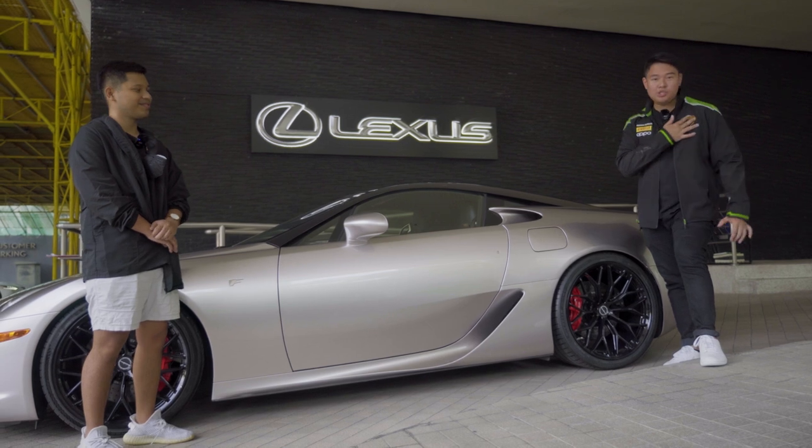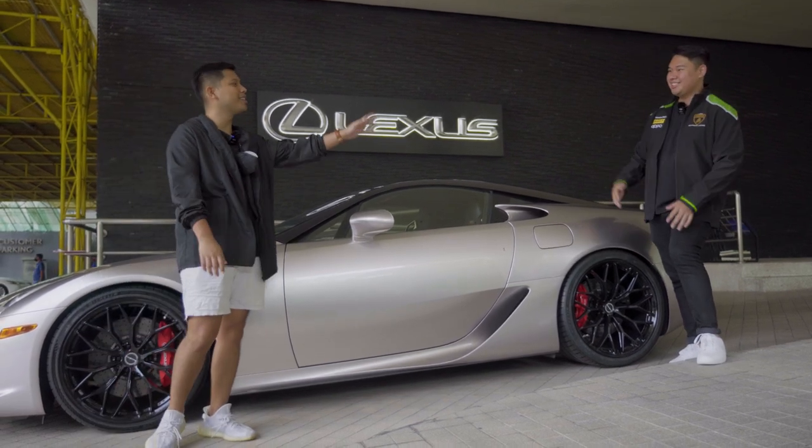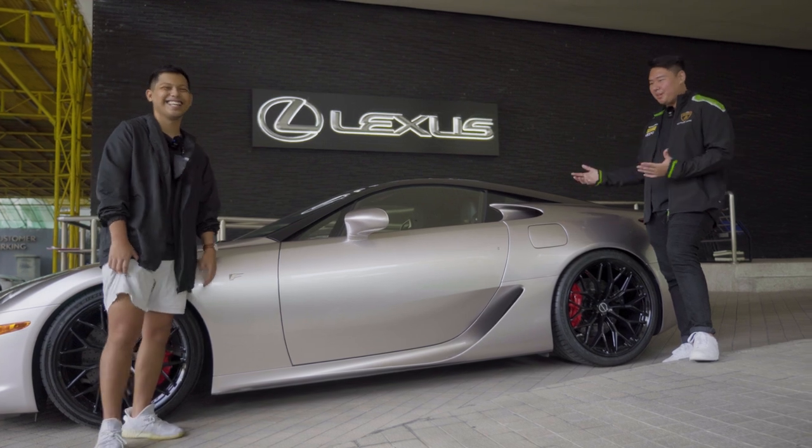Mag-sorry lang ako na naka-Lambo jacket ako. Wala pa kasi akong Lexus na jacket. So, blurred naman yan. Baka magbigay siya ng Lexus jacket para next time re-review ko ng Lexus.